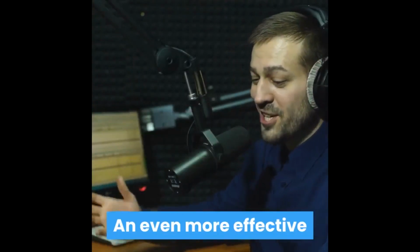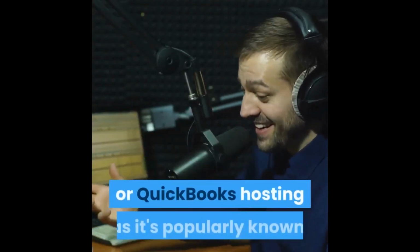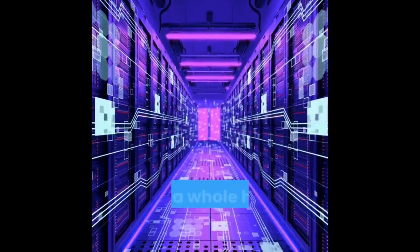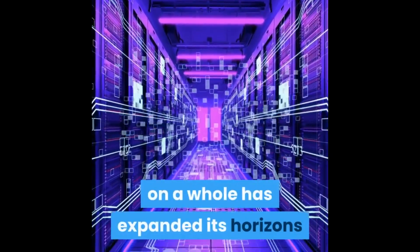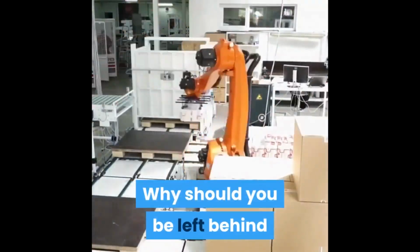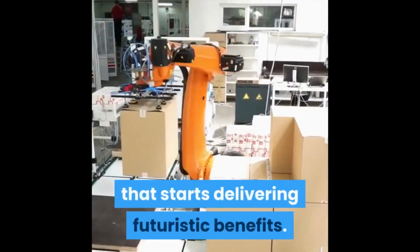An even more effective and yielding version of this is QuickBooks on the Cloud, or QuickBooks Hosting as it's popularly known. Cloud hosting and cloud technology on the whole has expanded its horizons in ways that were earlier unimaginable. Why should you be left behind when you readily have available a solution that starts delivering futuristic benefits?